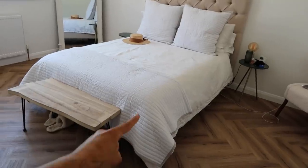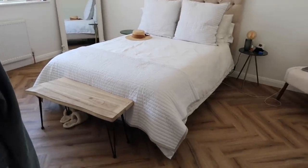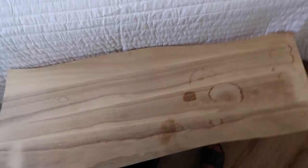I think I probably need one that comes all the way to the end to make it look a bit better. Obviously, this is just an example, because this one doesn't live here. This actually lives in my porch right now, and it looks so cool.